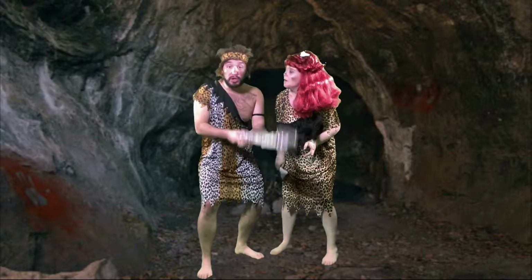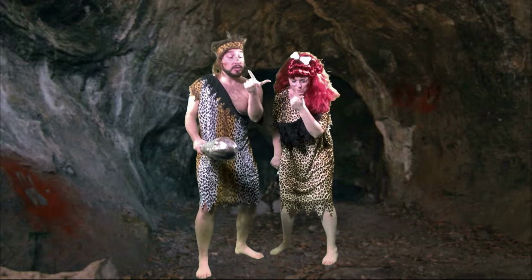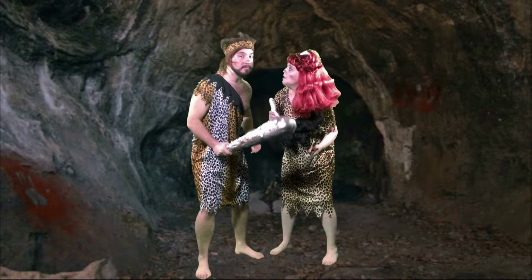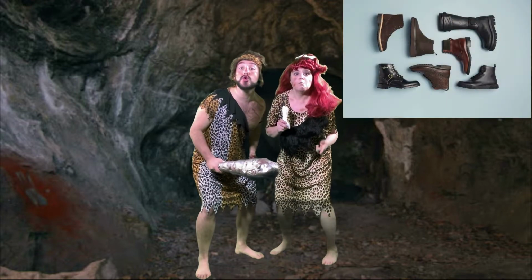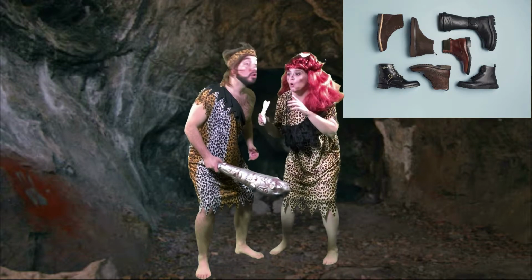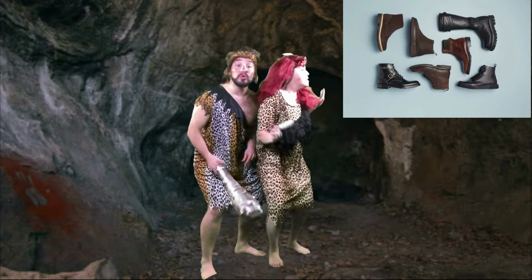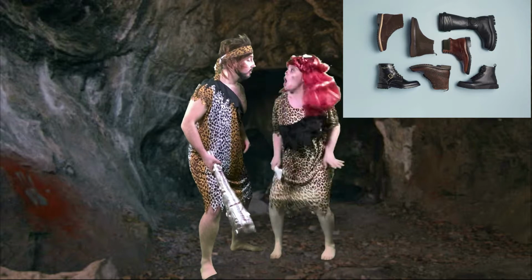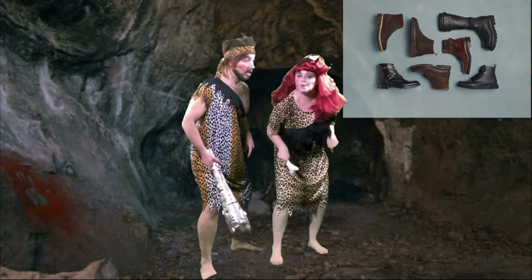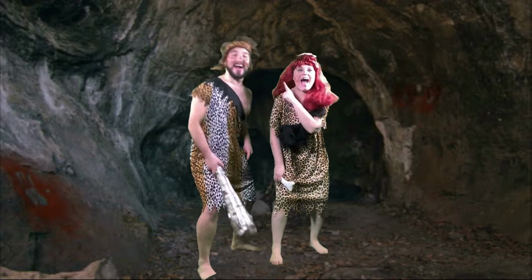More foot clothes. Shoes for rain, snow, and ice. And we call them boots. Boots for rain. Rain boots. Boots for snow. Snow boots. Boots for ice. Ice boots.